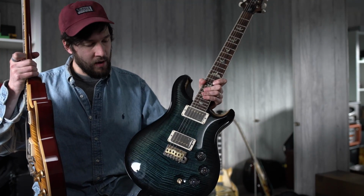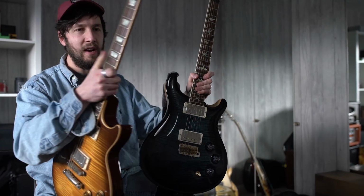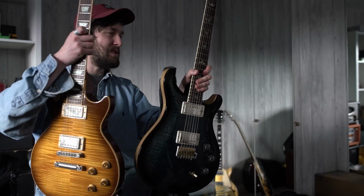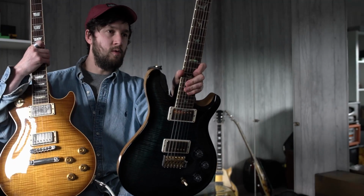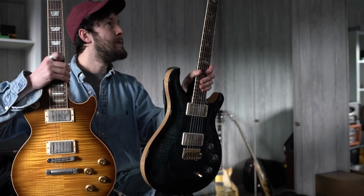As I see it, the instrument that I would go to pick up more often would be the Les Paul. It seems to me that it's got a little bit more of a vibe to it. It's not to say that the PRS isn't cool, but I think this is cooler.